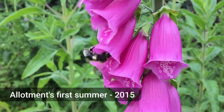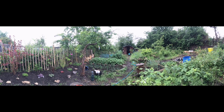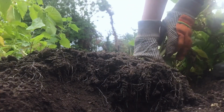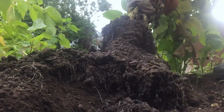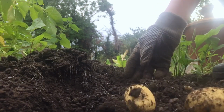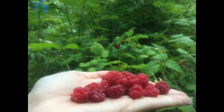By the summertime, my allotment was starting to look fairly half decent. Within about 9 months of having the plot, I was having some crops. I had lots of strawberries, and I was also harvesting my first ever homegrown potatoes, and they were absolutely delicious. I mean, your first proper taste of homegrown food. My dad even harvested some with me. And I had other bits and pieces as well, such as my raspberries.